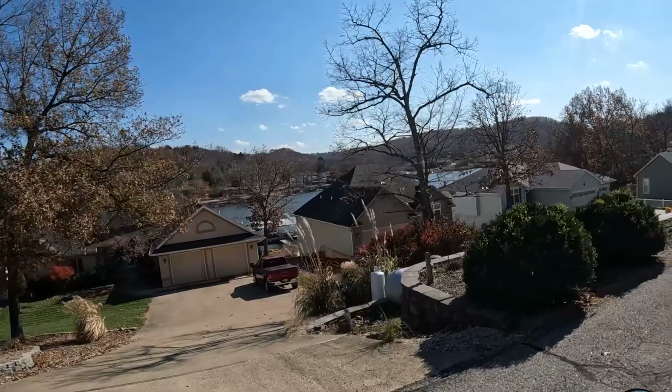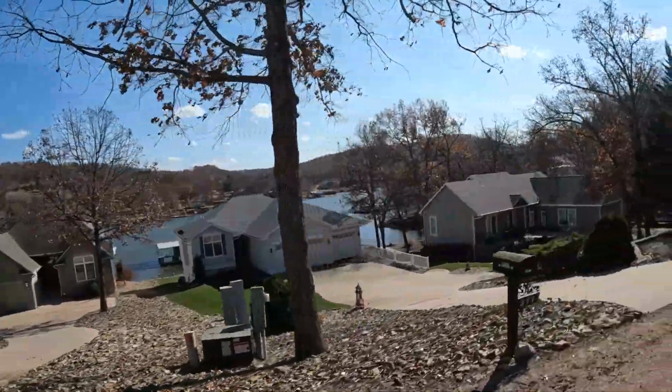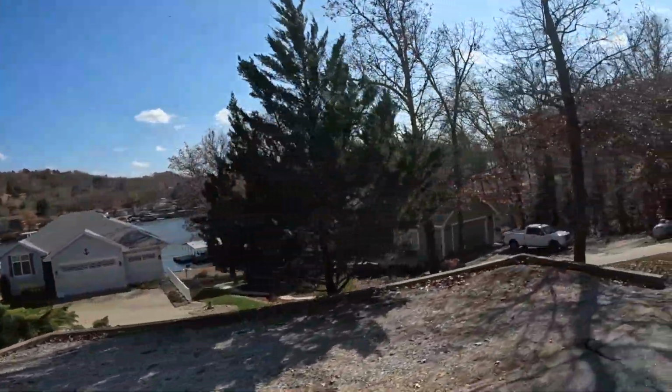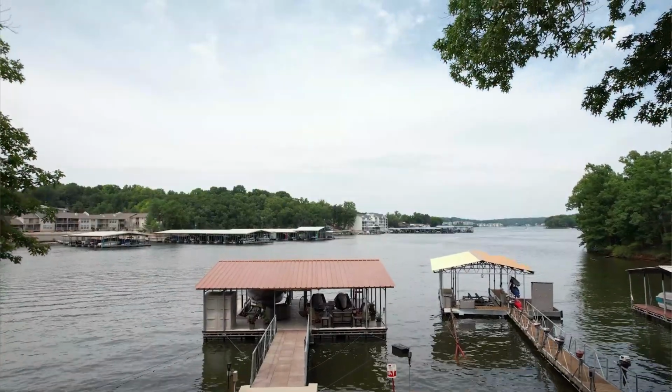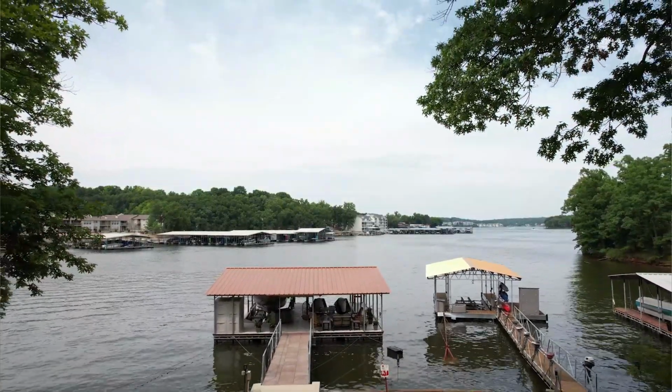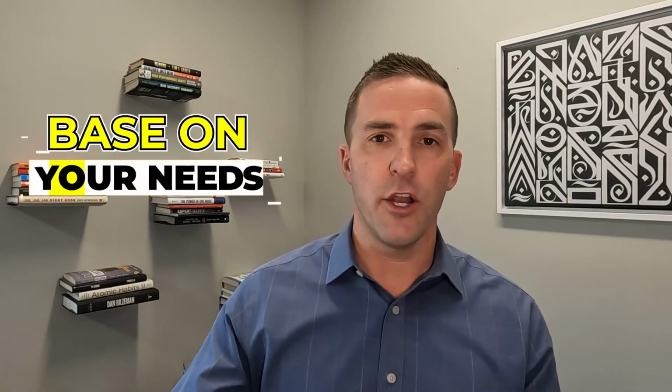So we've got our budget, we've got our location, now we're getting you set up on your home search. Once you're set up on your home search, you're looking at the bedrooms and bathrooms and garage, and if it is lakeside, I've got to have a dock, and I want to be on a channel, or I want to be on the big water. You're starting to put together your search criteria based on your needs and your wants.